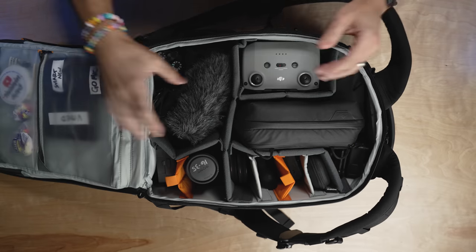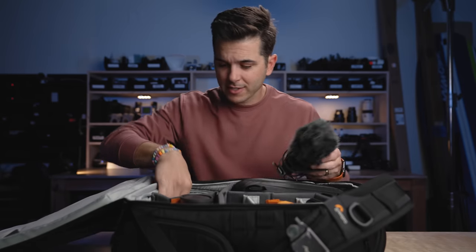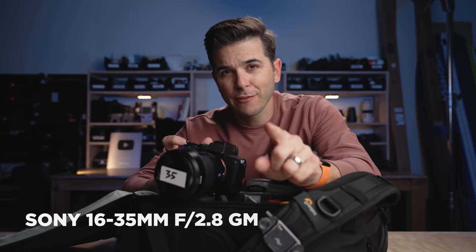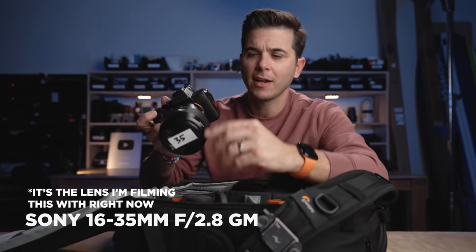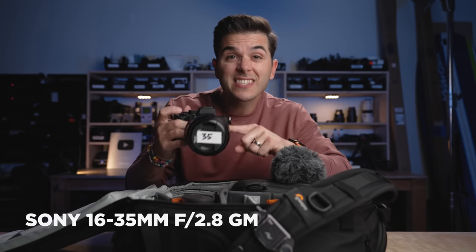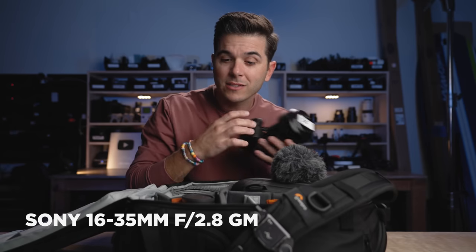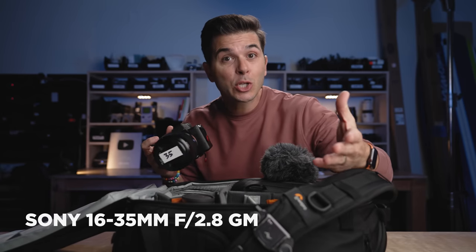Okay, into this bag, and the first thing that I have here is kind of my vlogging rig setup, and this is the A7S III. Normally the Sony 16-35 2.8 is on here, but I just put this on here so that there will be something on here. This lens normally is not in this bag. It's more of one of my photography lenses, but just for demonstration purposes.